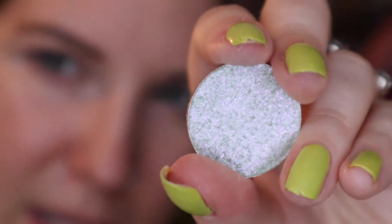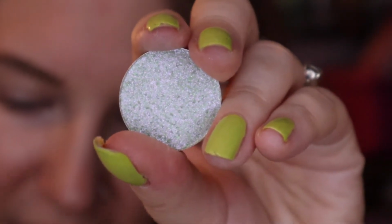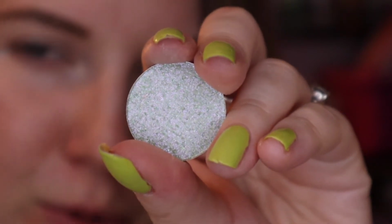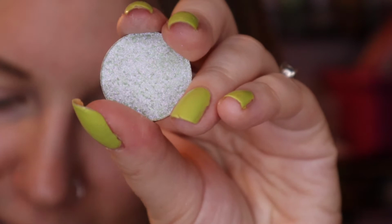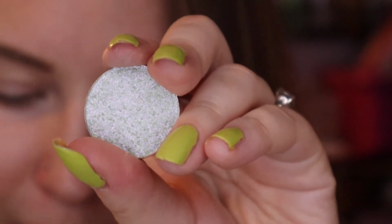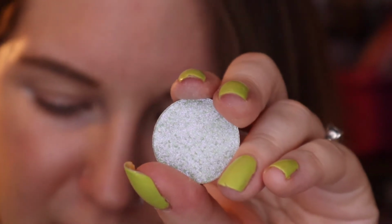It's not typically the kind of shadow that I look at from their previews and I'm like, ooh, that one. But it was the first one that they previewed that I was excited about because I think it would look so nice as an inner corner. It's described as a vibrant, quote, minty green shade with a lilac shift. I don't know how it's going to look all over the lid.